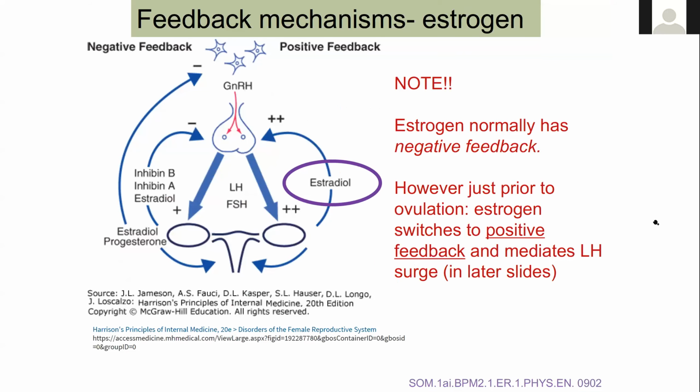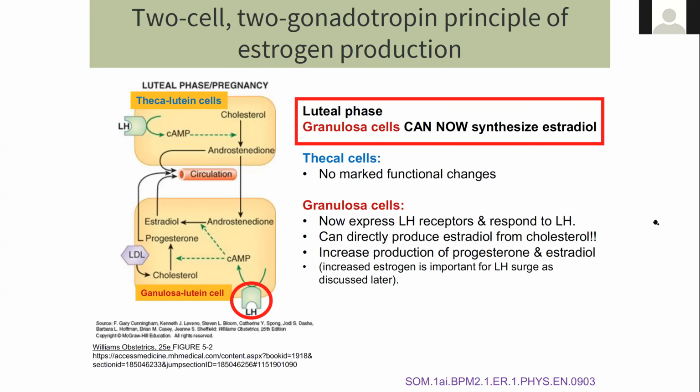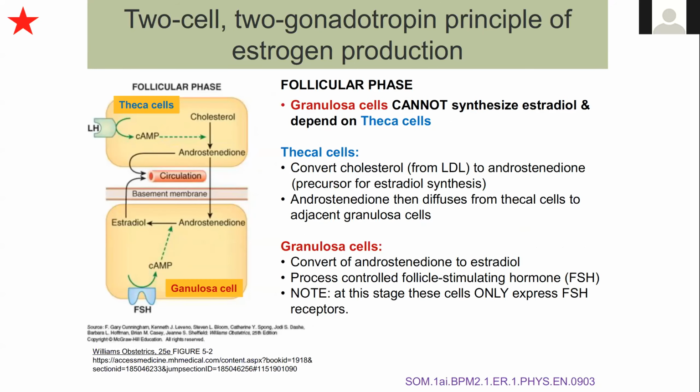I have a question, Brady. Yep. For the follicular phase, the main hormone that is produced is estrogen, right? Correct, yes.